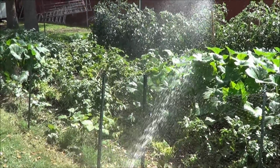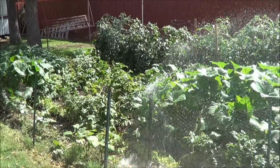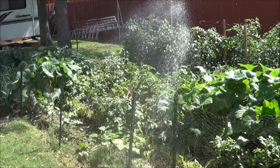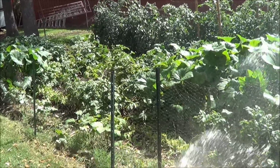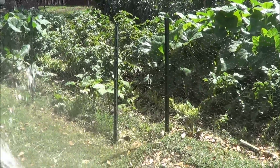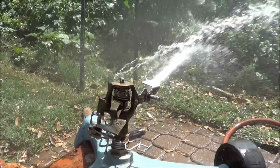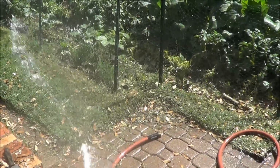And this is how he waters his garden. Nothing high-tech, no drip system, nothing fancy, old-fashioned. You know, back in the day, they didn't have all these gadgets and gizmos. He just uses this simple old thing here and waters the garden.